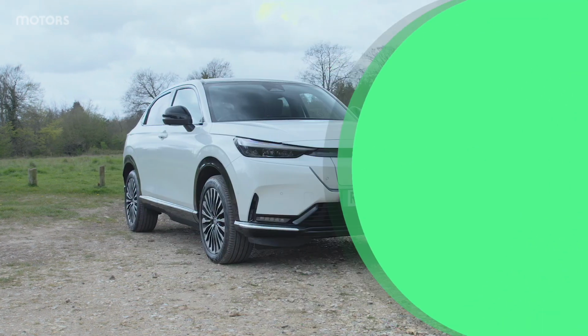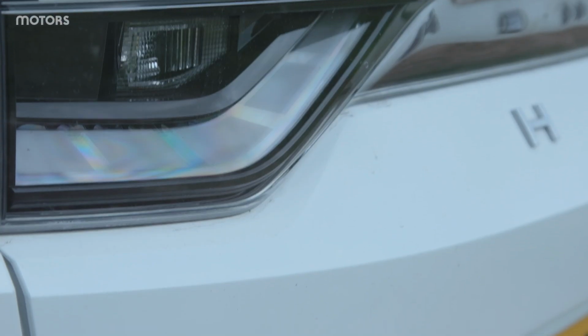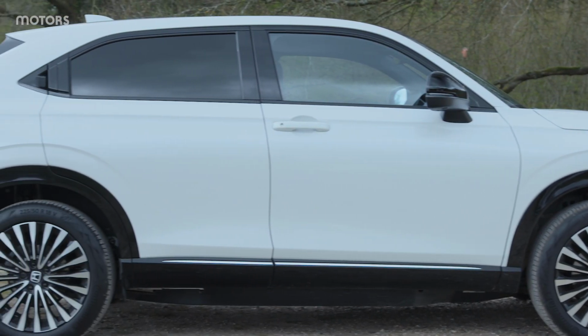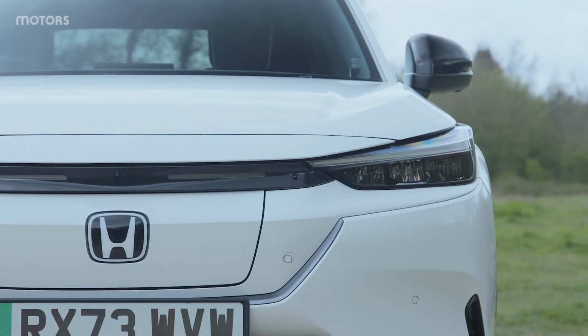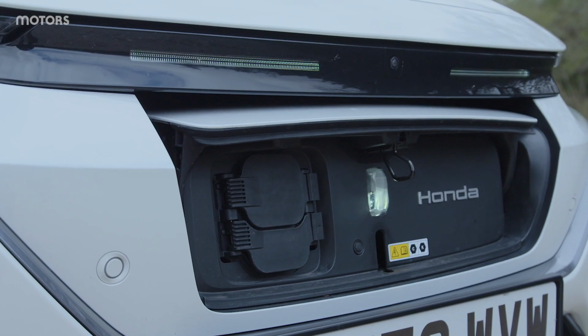I actually quite like the look of the Honda Ny1. The variety of gloss black elements on this car contrasts the white exterior paint to create a vehicle which does look quite futuristic. I think it looks quite a lot like a stormtrooper moving down the road. Some other elements that I like are the slim headlights, the integrated hidden rear door handles, and the Honda badge at the front, which pops open to reveal the charging port.